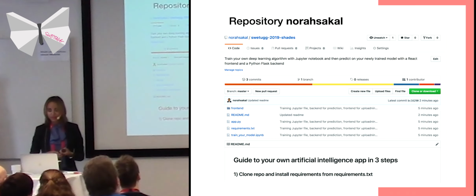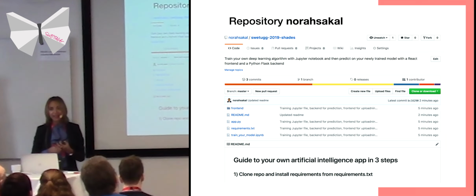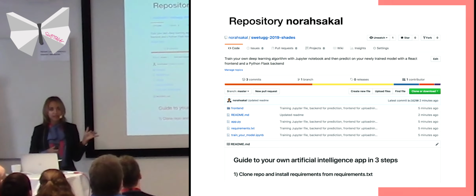And here's the repo that I prepared for you. It's already up there, so if you prepare a data set, you can just run it through all this to have a finished front end for it, and a prepared backend that will take care of the image itself as well. The front end in this case is built in React, so I changed it a bit.